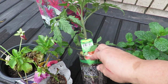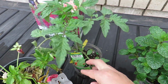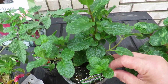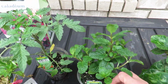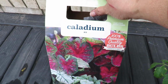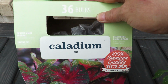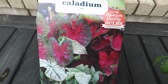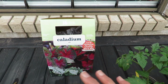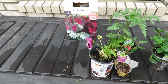I also grabbed this from Lowe's yesterday, a little tomato plant. This one's called Better Boy. So I thought I'd try that one. And then this is called Sweet Mint. And look at that. And it actually does smell sweet. And this is what I'm going to plant. Or yeah, these. I will be planting these in pots today. They're Caladium Bulbs, and it's a mix. And it says there's 36 in here, and I paid $15 for this. And I've had these plants before, and I really love them. I just got to plant them under other plants that'll give them some shade, and probably under my pergola. So that's what I'm going to pot today.